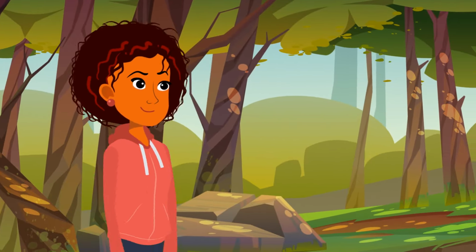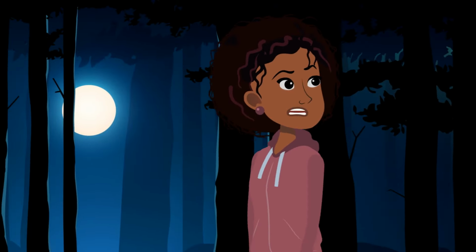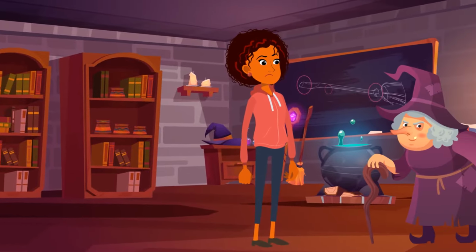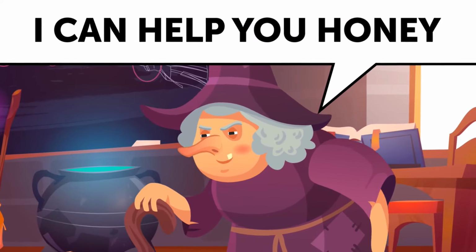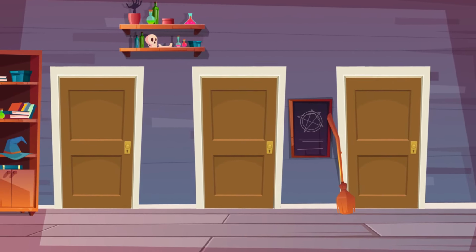Esme was having a regular walk in the forest and got lost. She wandered around all night in the dark. Just after sunrise, she came upon a witch's house. She had nowhere else to go, so she walked in and asked the witch to send her home. The witch agreed, but it wasn't going to be that easy. Three magical doors appeared, and Esme had to decide which one to go through.